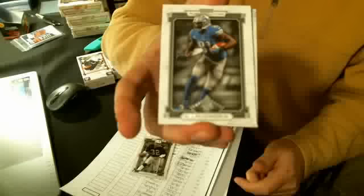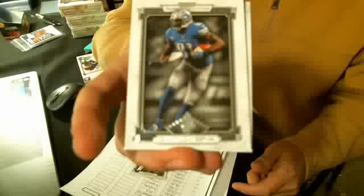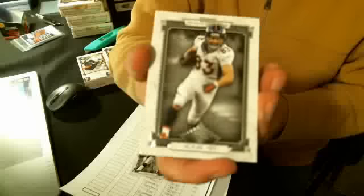This one's got a little thickness to it, I think. I'm hoping. We got a Marcus Allen base card on the front, and a Megatron base card right after that for the Lions. Saw some nice Lions stuff in this product, too, in some of the other cases. We got a Wes Welker base card on the back for the Broncos. And the parallel is going to be for the Titans of Chris Johnson.